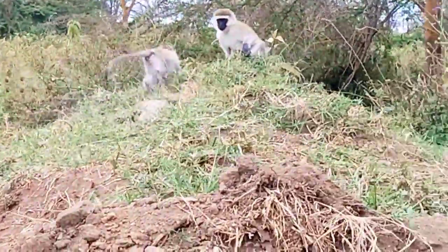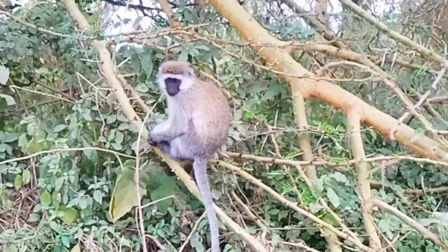Lake Nakuru National Park has the colobus and the olive monkeys.